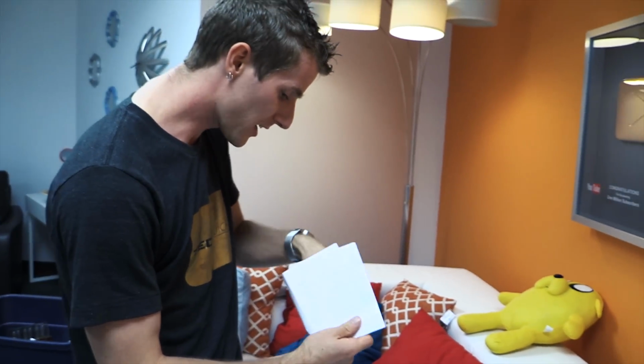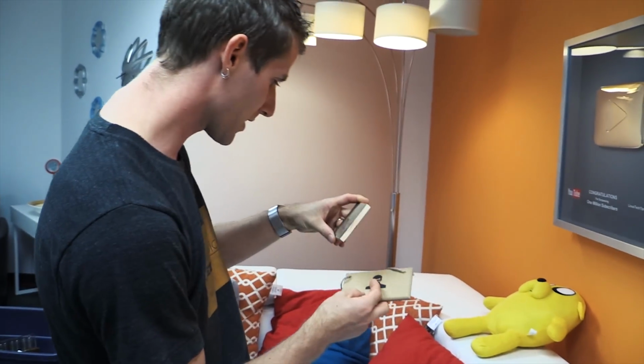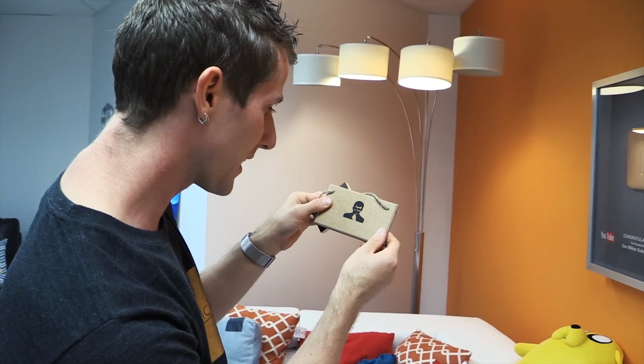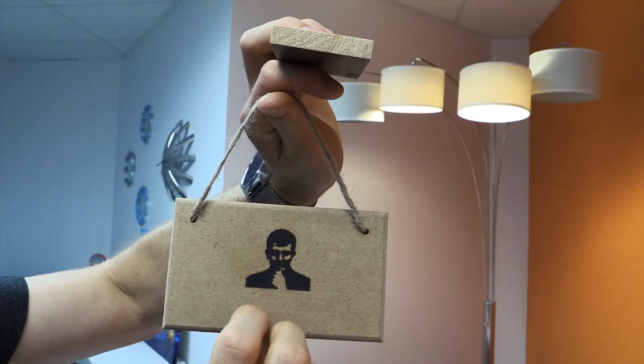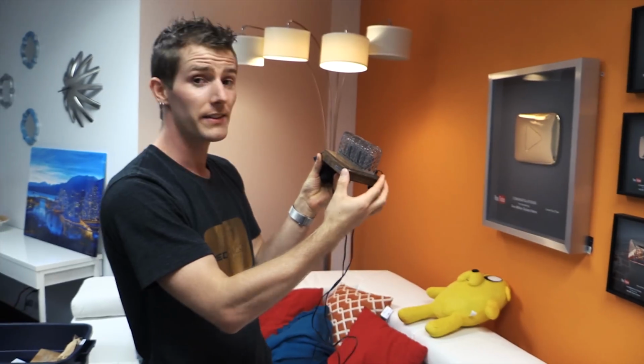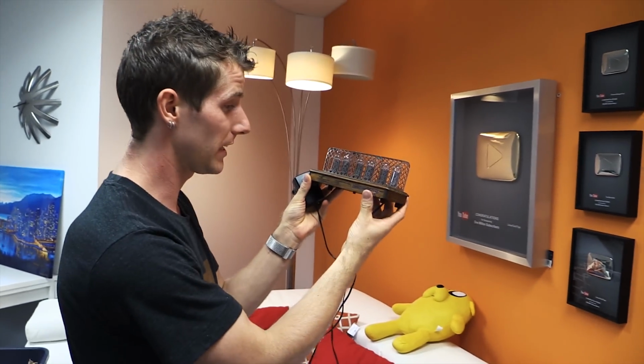Sent me one of these, which is a piece of wood, but a wood burning impression of my Linus Jobs profile picture. That is absolutely fantastic. Next up is something really, really cool.